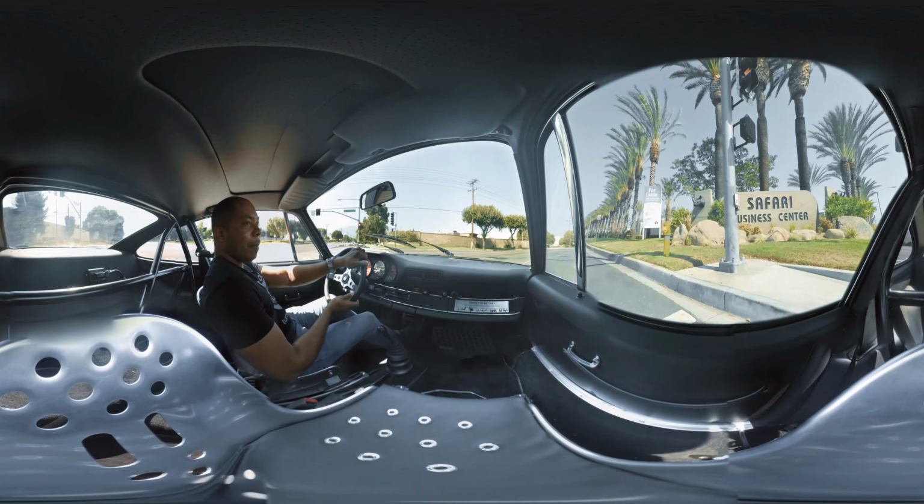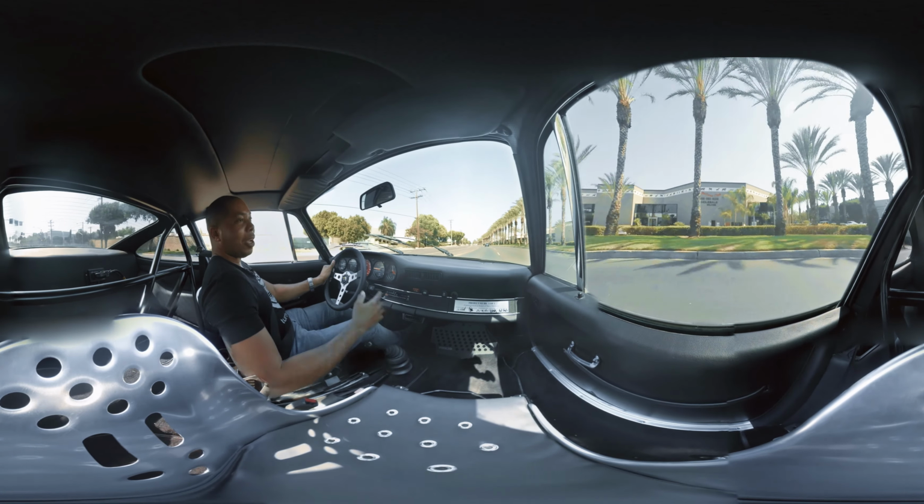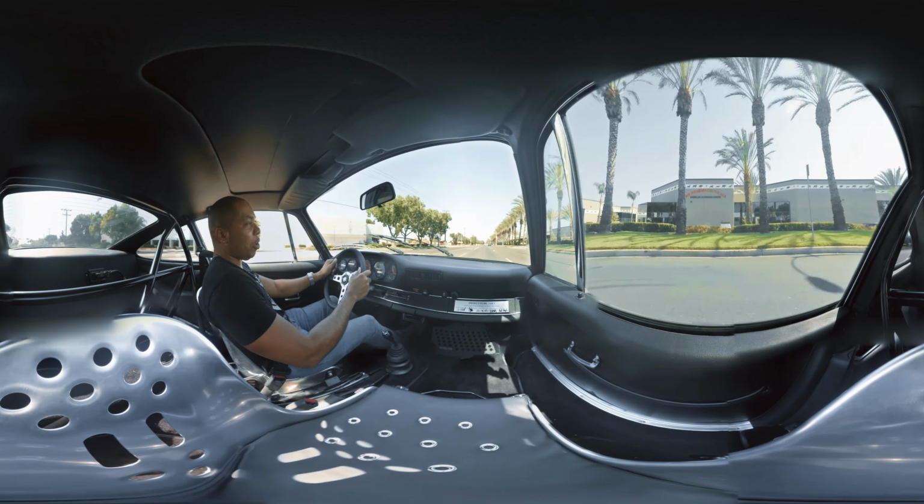That GT3 intake manifold, look at that torque, make things really active. Exciting, especially after 5,800 RPMs.